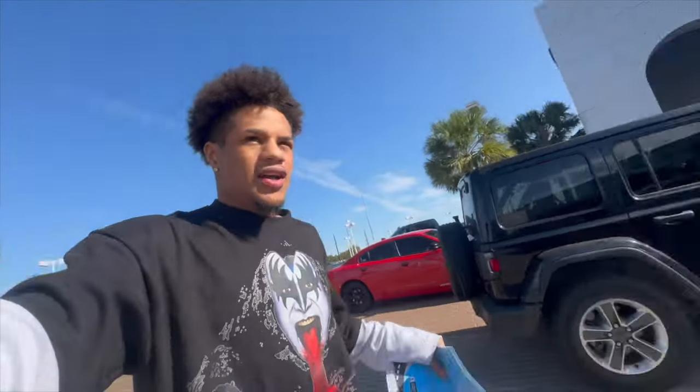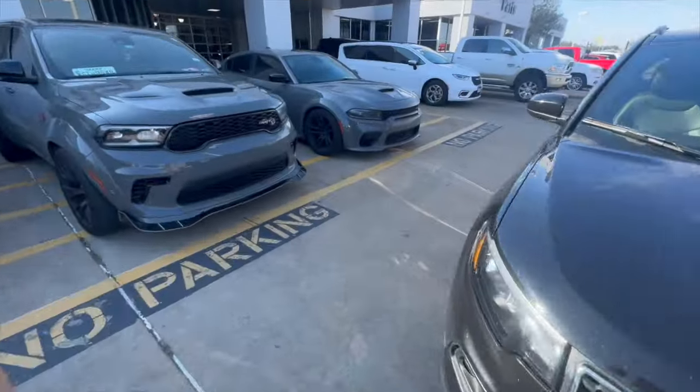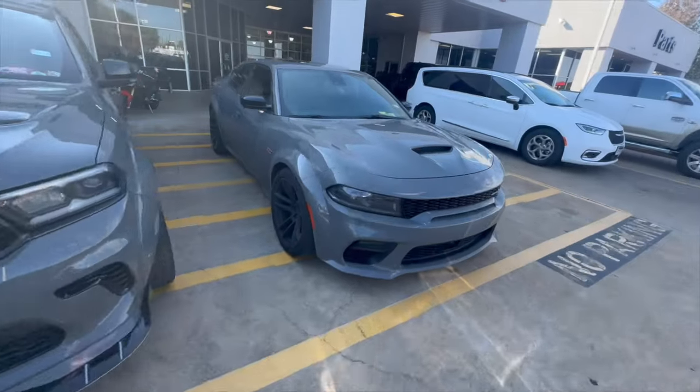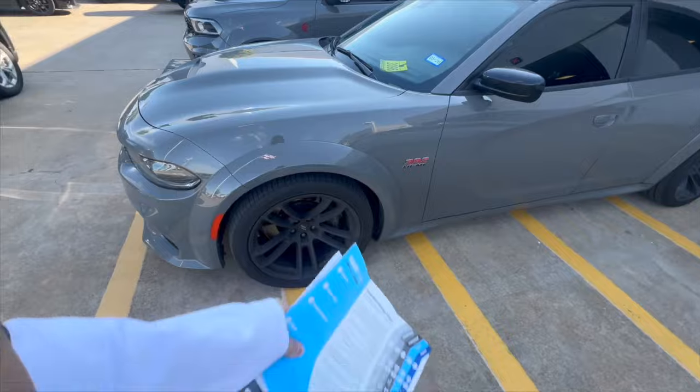I might go get a wide body, bro. A wide body on the RT is gonna be crazy. But look at all these cars, bro. These cars are so nice. This looks exactly like the Hellcat, but with the 392.